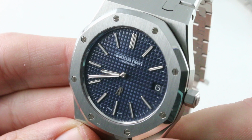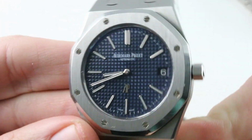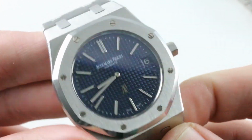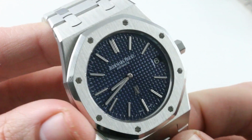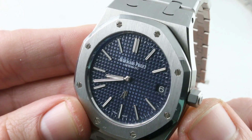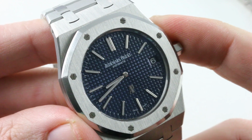I would say this is also less subject to style changes. We've had a lot of standard mass-produced Royal Oak automatics. We had the 14790 midsize, that gave way to the 15300, that gave way to the 15400, and now the 15400 in 2019 has given way to the 15500. The changes to case, movement, and dial are pronounced, whereas the Jumbo changes only incrementally and infrequently.